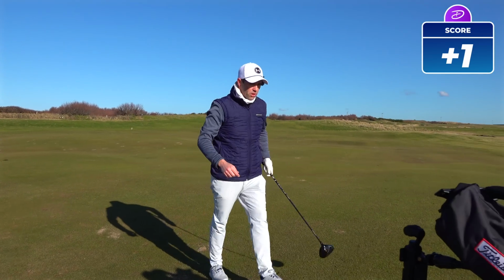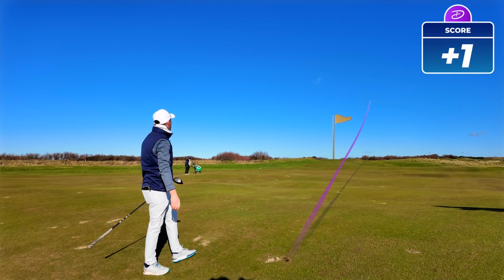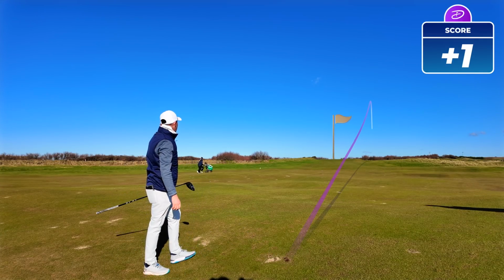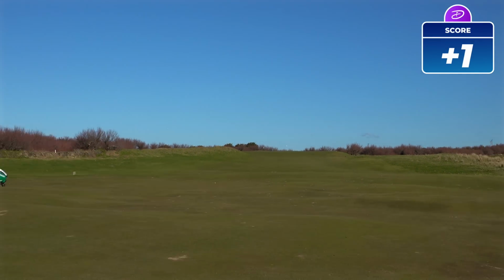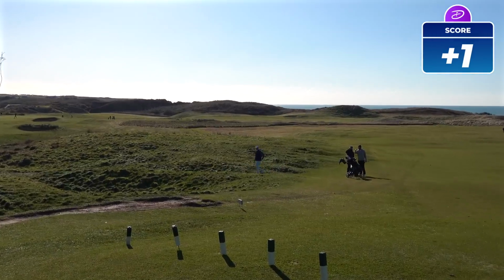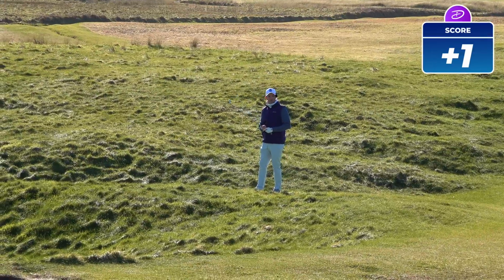I'm going to have a bit of a provisional, I think. That's the one. Turn over a bit. Come on, wind. Come on, wind. Hit it. Long way. Really long way. Okay, first ball gone, never to be seen again, unfortunately. It's pretty thick over there.